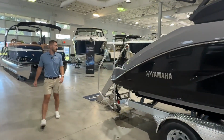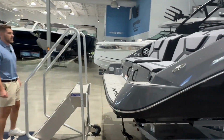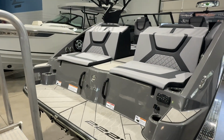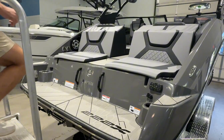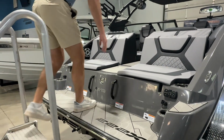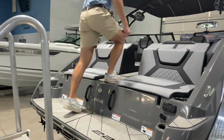Coming around to the back, you'll see we have an awesome, spacious swim platform lounging area. You have a center ladder here, does have a table mount. You do have a stereo head on your stern here as well. Washouts for the engine. You do have storage compartments under this hatch here, as well as your cleanouts for the engine.